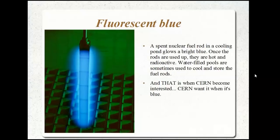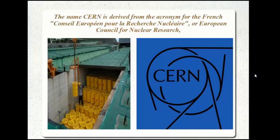CERN want it when it's blue. CERN want the nuclear waste. And that is why nuclear waste is made. The name CERN is derived from the acronym for the French Conseil Européen pour la Recherche Nucléaire, which is really crap French, or European Council for Nuclear Research. It's what they do. How could they possibly do their job if they haven't got any nuclear material to research? They want the nuclear waste.